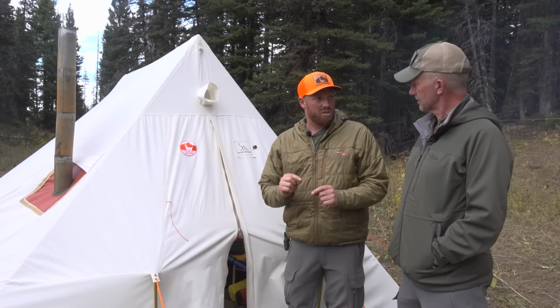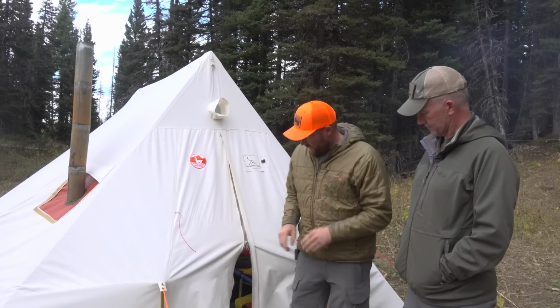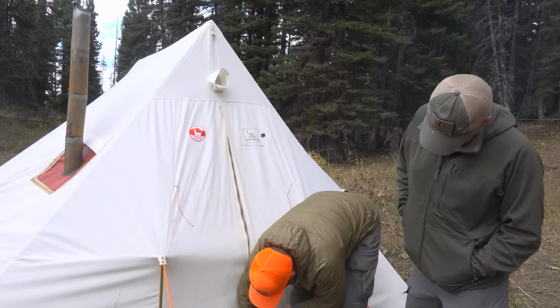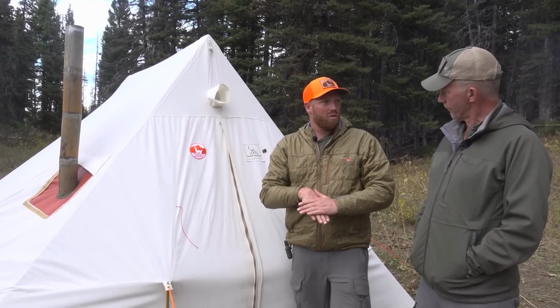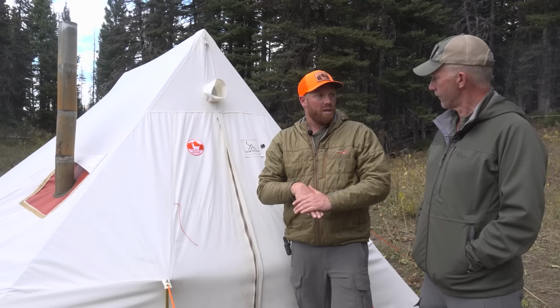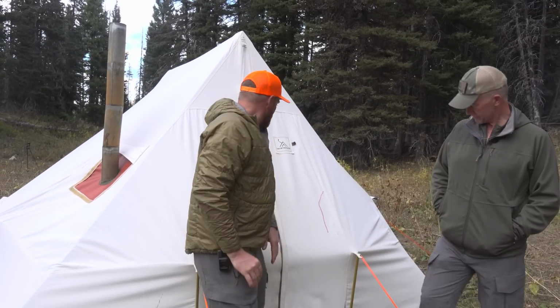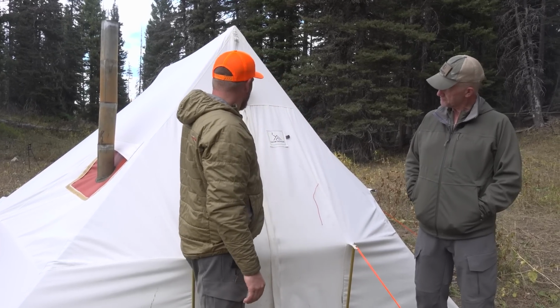It just allows that one extra layer of weatherproofing for when you do have snow levels, right? Yeah. And then your door is a number 10 YKK zipper, and you'll see your solid cloth, and that's going to give you double protection over your door, which is your weakest point of your tent and the spot where most of your moisture wants to get trapped or enter into your tent. And then this will pull over if you ever need it to, and away you go.